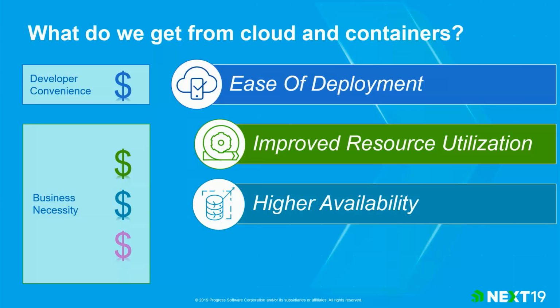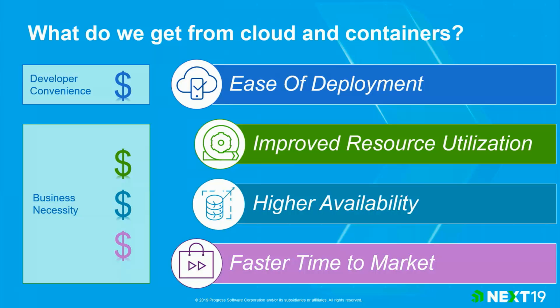If you master orchestration technology like Kubernetes, you can be very intelligent in how you manage these clusters and stay always on at scale, whether your load expands or shrinks. And finally, faster time to market. This is directly related to competitiveness.